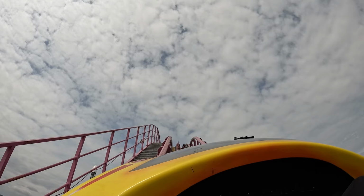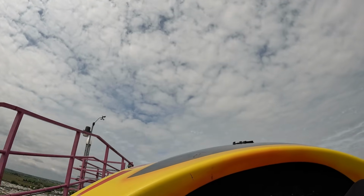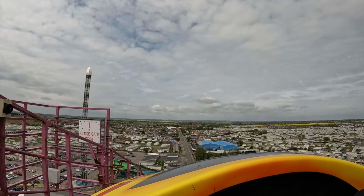As we climb up the lift hill on the front row of this classic Volcano coaster, it is really smooth, this. It's very colourful as well. That's the thing with this park, lots of colour, and of course caravan watch as well. And you'll see what I mean when we get to the top. Loads of caravans absolutely everywhere.